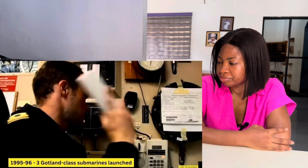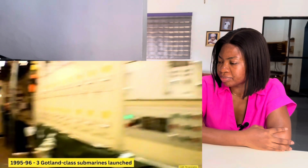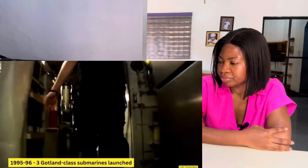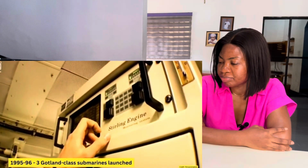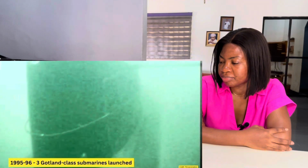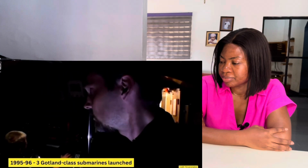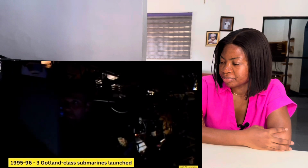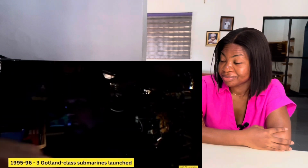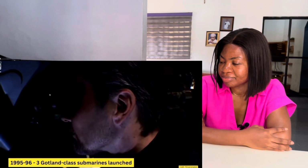And as we spoke about earlier in the episode, these exercises highlighted the submarine's remarkable stealth, as its quiet Stirling engines made it exceptionally difficult to detect. The Gotland-class submarines gained significant international attention for their cutting-edge design and performance, further cementing Sweden's reputation as a leader in submarine technology. And it took the US Navy several years of improving their naval doctrine to be able to combat the Gotland's effective operating patterns and strengths.